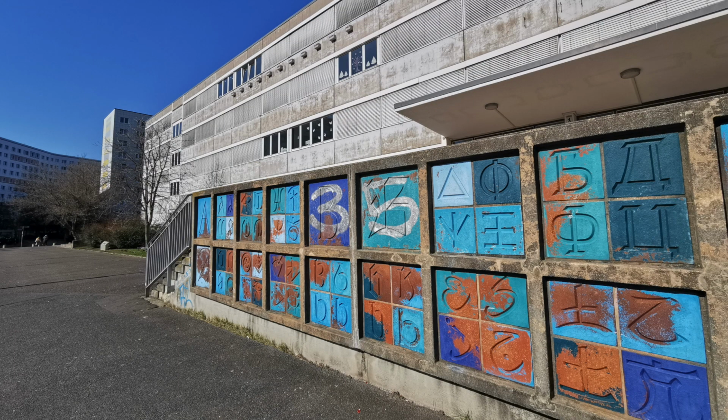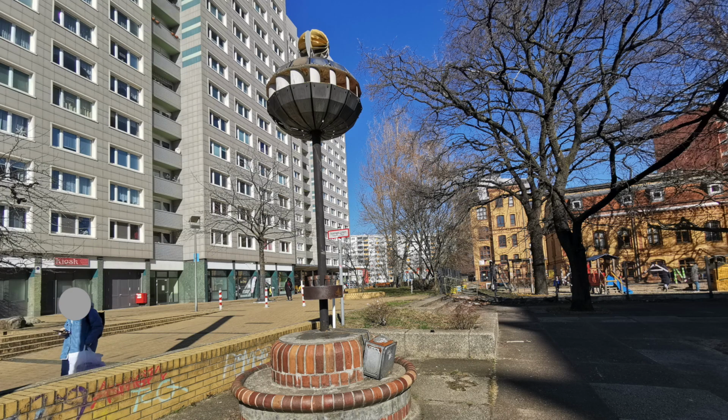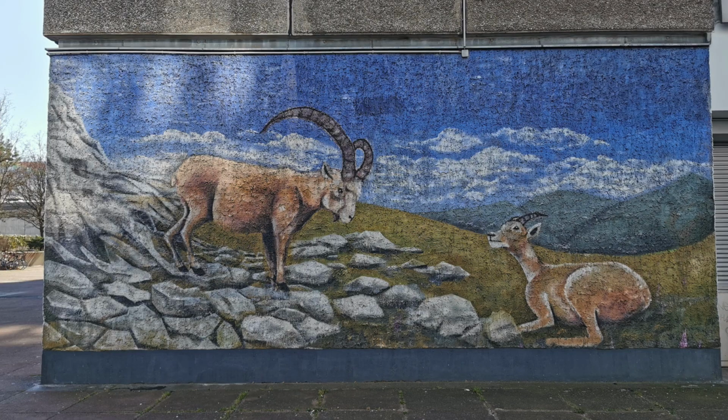Letters from different languages in front of a school, concrete patterns on a wall, and a weird-looking metallic construction on a square are just a few examples. You can also find street art from these days, however.